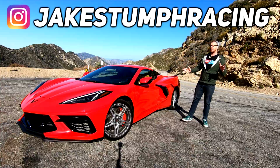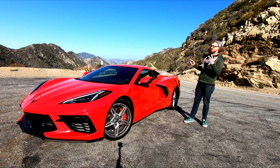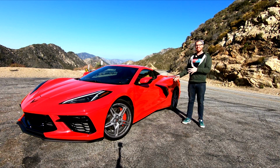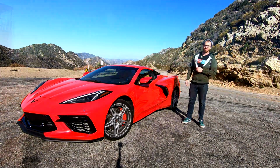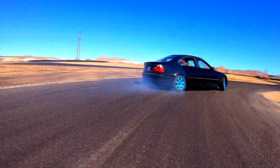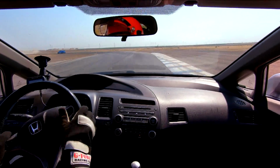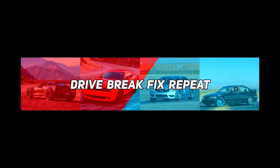Finally, the Chevrolet Corvette has gone mid-engine, and finally, Chevy's thrown me the keys to this one. This is a 2021 C8 Corvette Convertible, and it's time to go driving. Oh, didn't see you there.